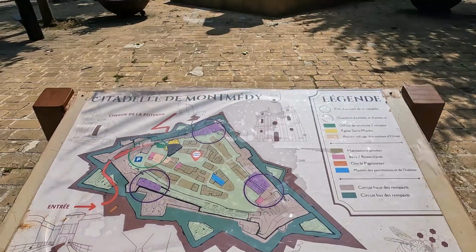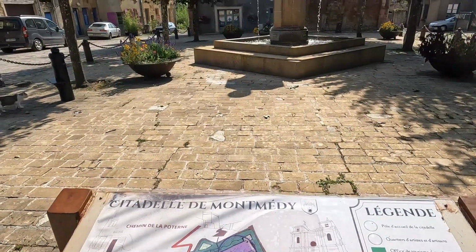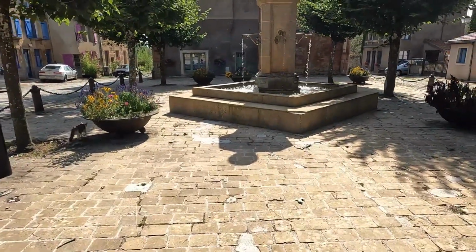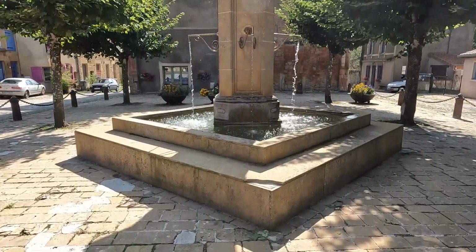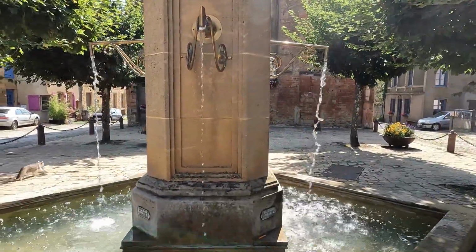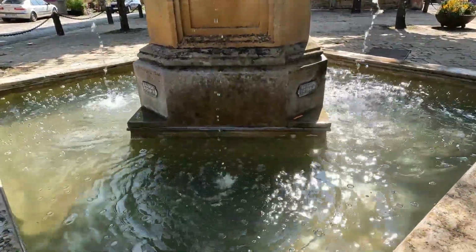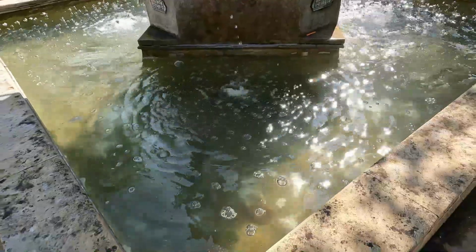Citadel de Montmédy. Montmédy. Oh gosh. I think I'll go and stand underneath it, in that fountain. It is so warm. Oh, just looking at the water, it's cooling actually.